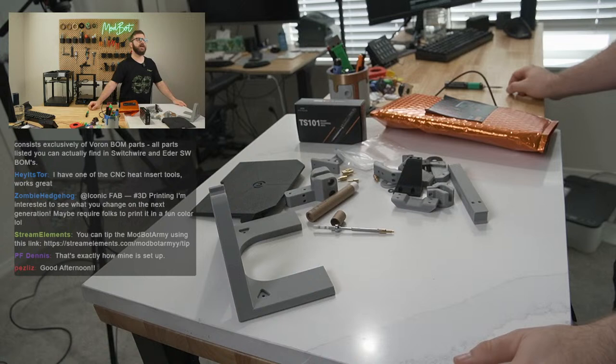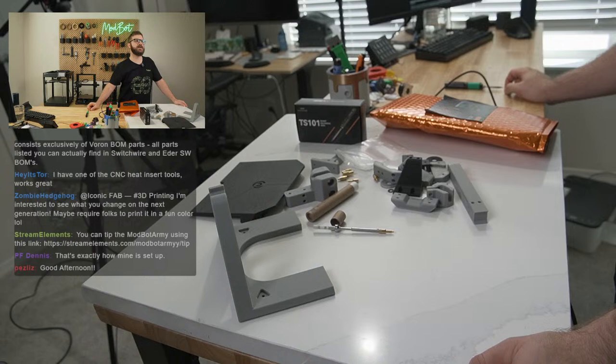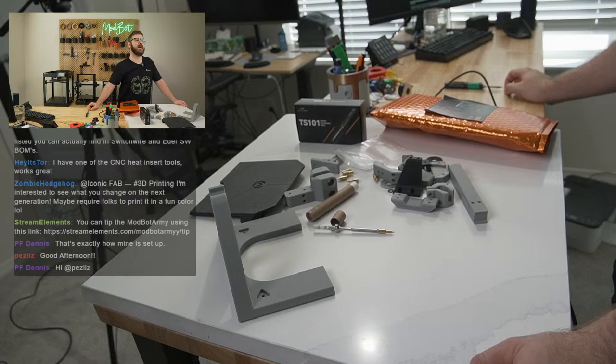Stealth Press bomb consists exclusively of Voron bomb parts. All parts listed you can actually find in the switch wire and enter switch wire. Oh, cool. Nice. That's awesome.